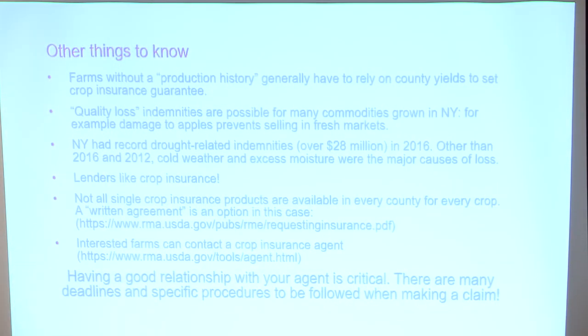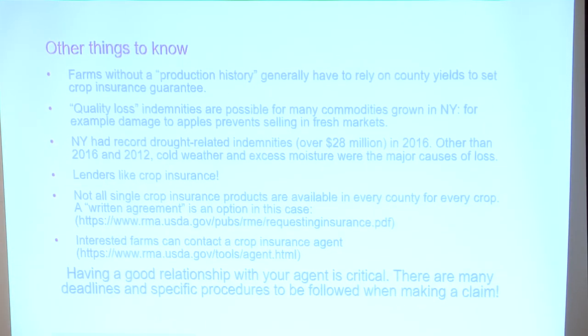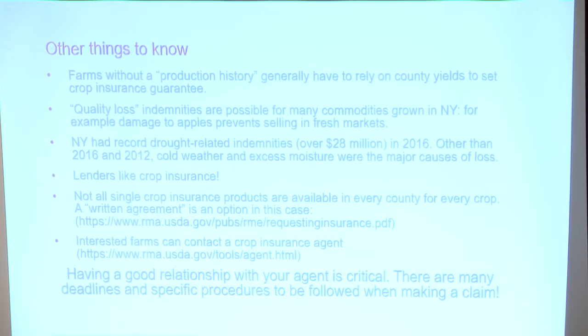A lot of lenders like to know that you have crop insurance because it gives them some security that even if things go badly, you'll be able to make a payment. And even if you say to them, depending on your coverage level, hey, we had this problem, I think when I work out the numbers, I can give you 75% of it for the next couple months, that makes them a lot happier than saying, ooh, for the next 6 months, I think I got to do interest only, or I'm not going to pay you at all.